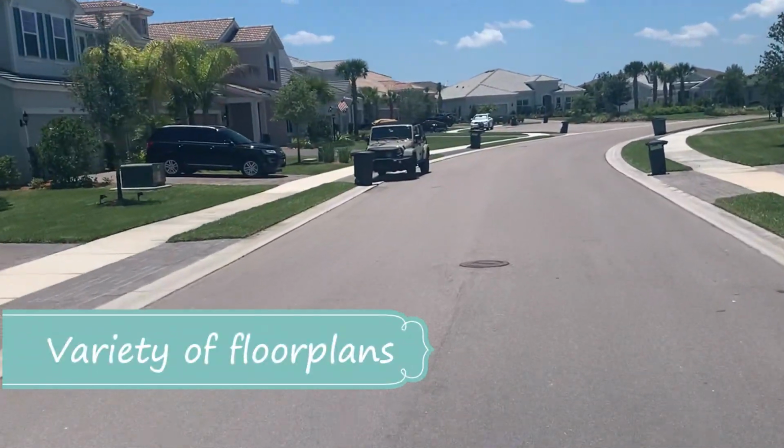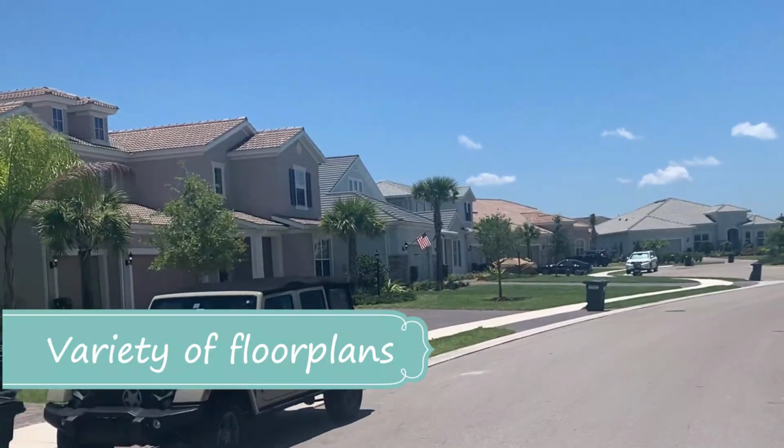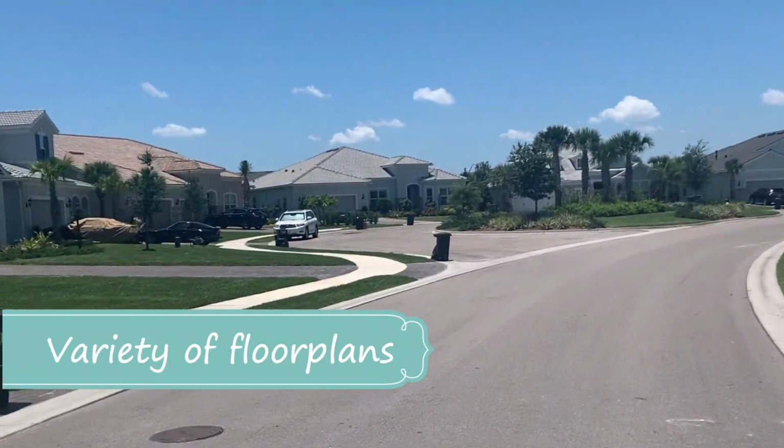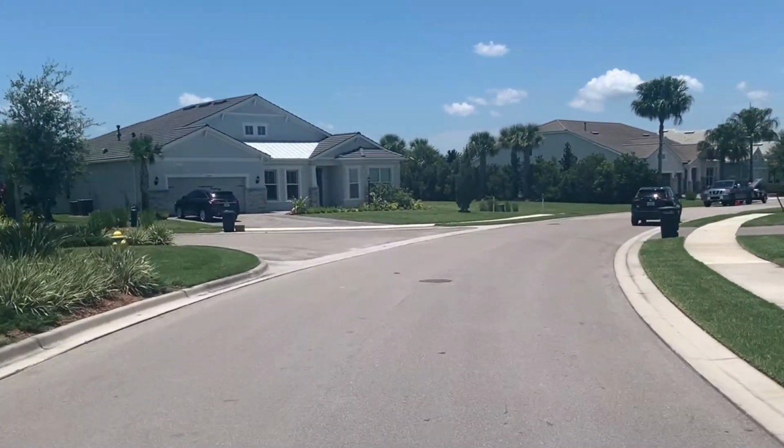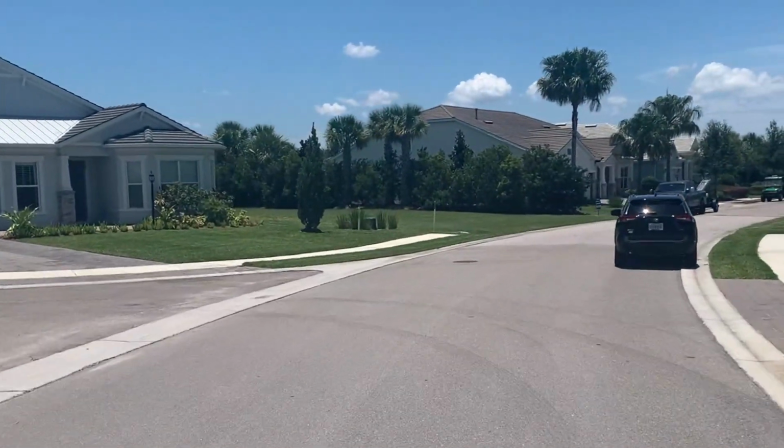Built by DiVosta, which is a Pulte company, Mallory Park at Lakewood Ranch offers a wide variety of floor plans and options with over 400 home sites in the village, but those home sites are selling quickly.